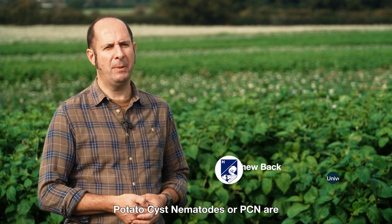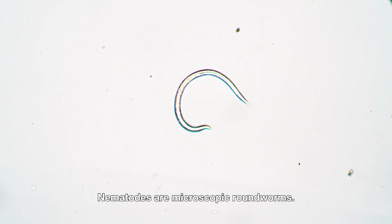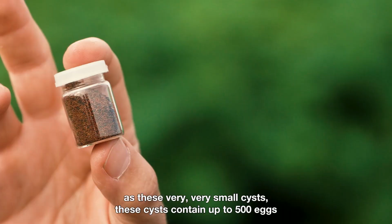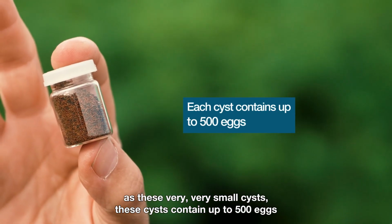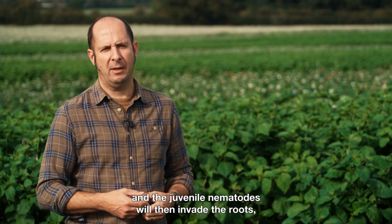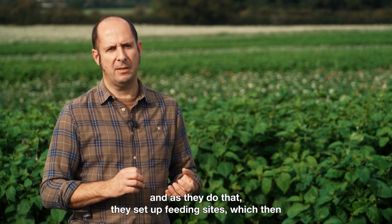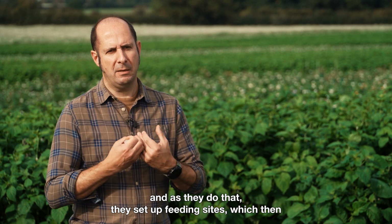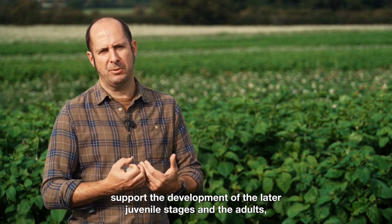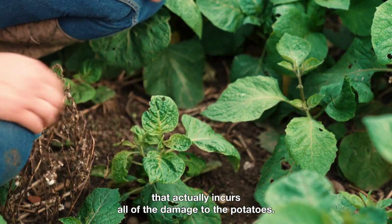Potato cyst nematodes, or PCN, are the major pest of the potato crop in the UK. Nematodes are microscopic roundworms. The nematodes survive in the soil as these very, very small cysts. These cysts contain up to 500 eggs, and in the presence of potatoes, the eggs can hatch and the juvenile nematodes will then invade the roots. And as they do that, they set up feeding sites which then support the development of the later juvenile stages and the adults. And it's this feeding damage that actually incurs all of the damage to the potatoes.